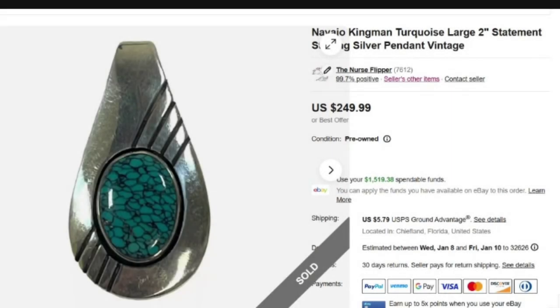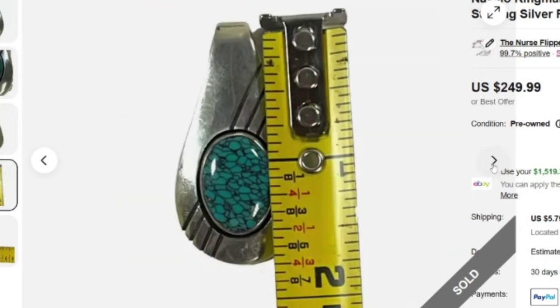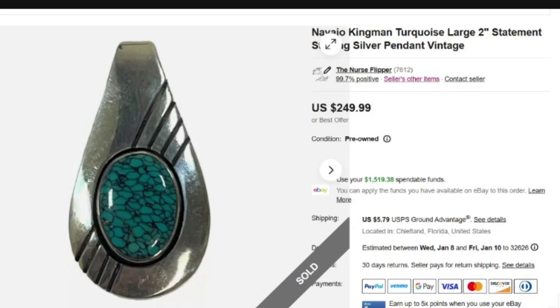Up next is another incredible sale, and this is starting the top 3 for the last 2 weeks. This is a Navajo Kingman turquoise, large 2-inch. I did put statement pendant. That just means it's a larger pendant. It's not more petite. And this one sold for $174.99, which was an offer I sent out. I'm about $30 into this. So this is another one that's over $100 profit. This one's close to $110 to $115. Beautiful, beautiful Kingman turquoise and amazing, amazing. Even though it did take a little longer, this one was listed back in July.